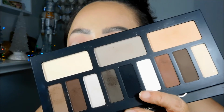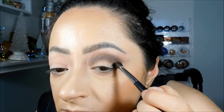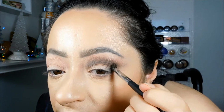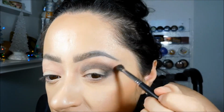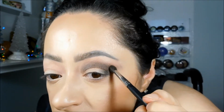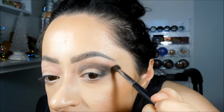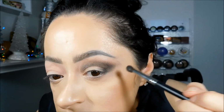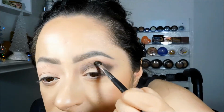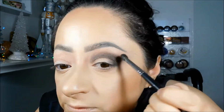Okay, so now I'm going to take some black and I'm beginning to pack it onto the outer corner, and just wing it a little bit. And I'm bringing it up into the crease.